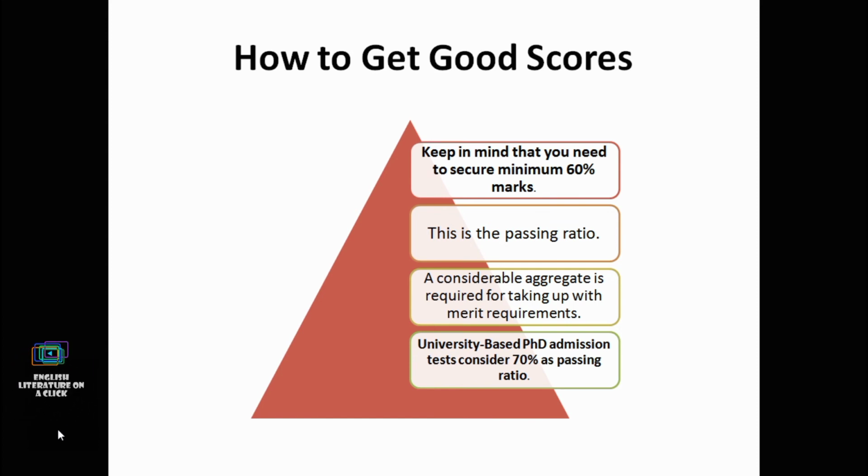In order to come up with the merit criteria of PhD admissions, you need to secure more than 60% or at least more than 70%. Normally, the university-based admission tests of PhD, they consider 70% as a passing ratio. And in this type of paper, you have to secure at least 80 to 85% marks in order to fulfill the requirements of merit criteria.